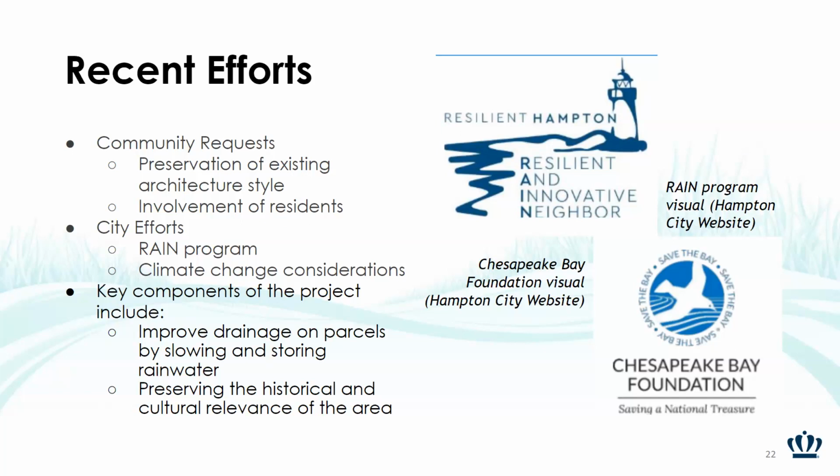But the RAIN program stands for Resilient and Innovative Neighbor, and essentially all they're doing is they're going to reimburse residents for rain gardens and gutter improvements and different things they put on their properties up to $1,000. And they're going to inspect and make sure that it's maintained correctly after you build it. They also have programs for education along with the Chesapeake Bay Foundation.